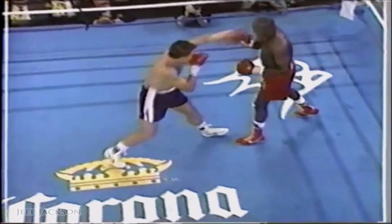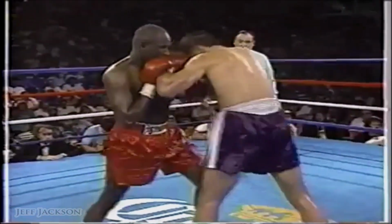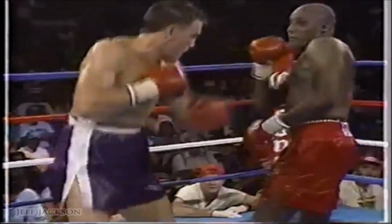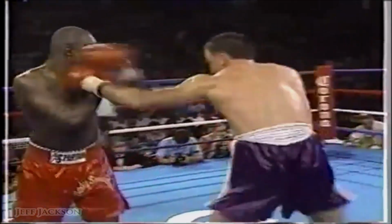Virgil Hill and Frank Tate, and this co-feature. A jab by Jeff Hardy. It's a boxing lesson up to now. Oh, what a thumping punch to the midsection by the challenger, Mike McCallum, in the red. Hardy's got beautiful body movement, still bending his waist, still moving.